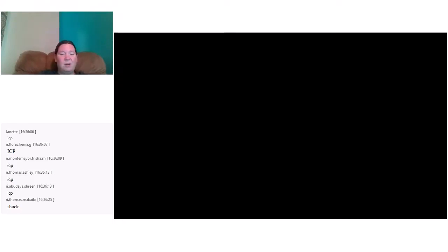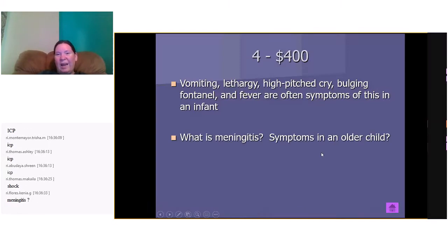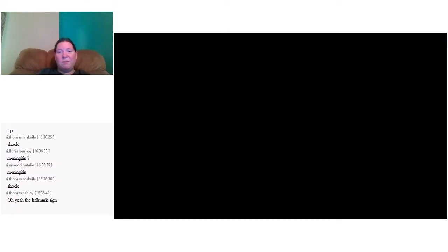Now that's a good one. That could be VP infection. It is an infection. So really looking here, it was meningitis. So with meningitis, they'll have a lot of those symptoms of increased intracranial pressure, but the fever makes a difference. But Jeanette made an excellent point. These all put together can also be a sign of VP shunt infection.